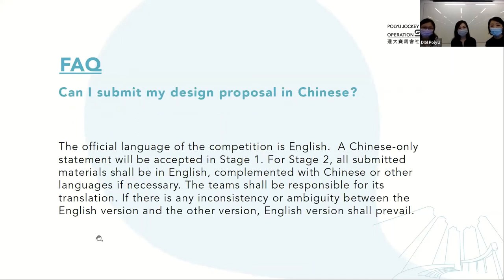Thank you, Karen. And next, can I submit my design proposal in Chinese? Yes, for stage one, because we have quite a lot of interest from international and local students as well, we will open it as a channel to encourage different people to apply. But if you manage to enter stage two, all the materials will have to be in English. If you need to do it in Chinese, it can be complemented with Chinese or any other languages. If you need help with translation work, we might have some funding available for you. But please remember, for stage two, you will have it bilingual.